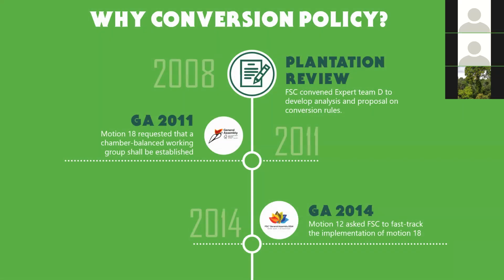So now let's start with a very quick background recap. Conversion has been an important topic in FSC for years. From 2008, FSC convened Expert Team D to develop assessment on FSC conversion rules. And later at the GA 2011, Motion 18 was passed, and it requested a chamber balance working group to be established for the issue of conversion. And at the GA 2014, Motion 12 asked FSC to fast-track the implementation of Motion 18 and to consider under what circumstances and conditions areas converted post-1994 can be certified.